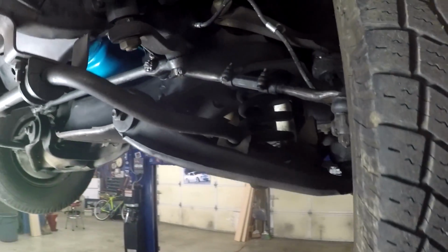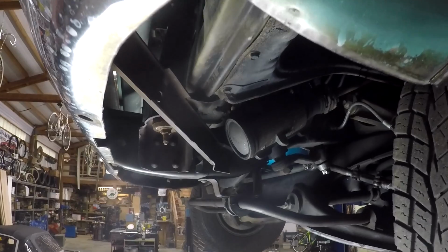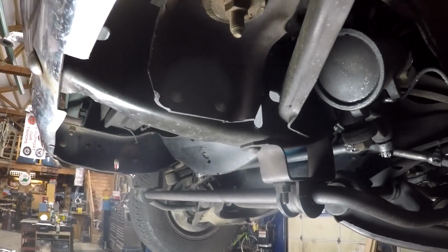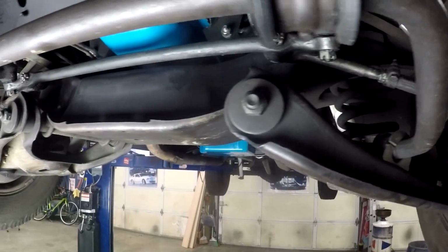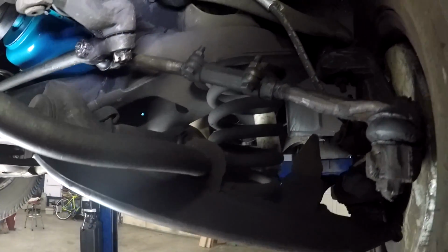We'll start up here. The inner aprons and stuff look really nice. As I mentioned before, my friend owned this truck. He actually still does. I'm helping him sell it, and I've known this truck for a long time, probably 13 years. He's had it for a long time, so he did a lot of maintenance and different things.